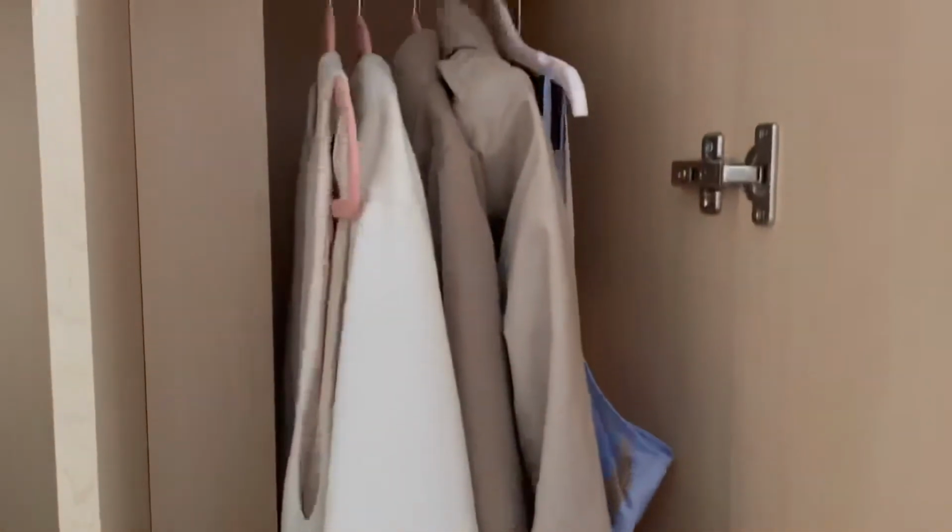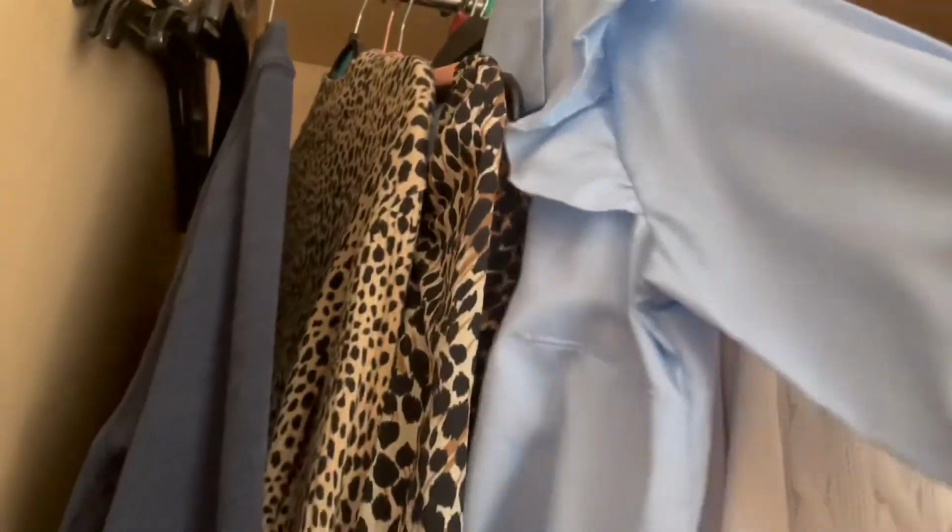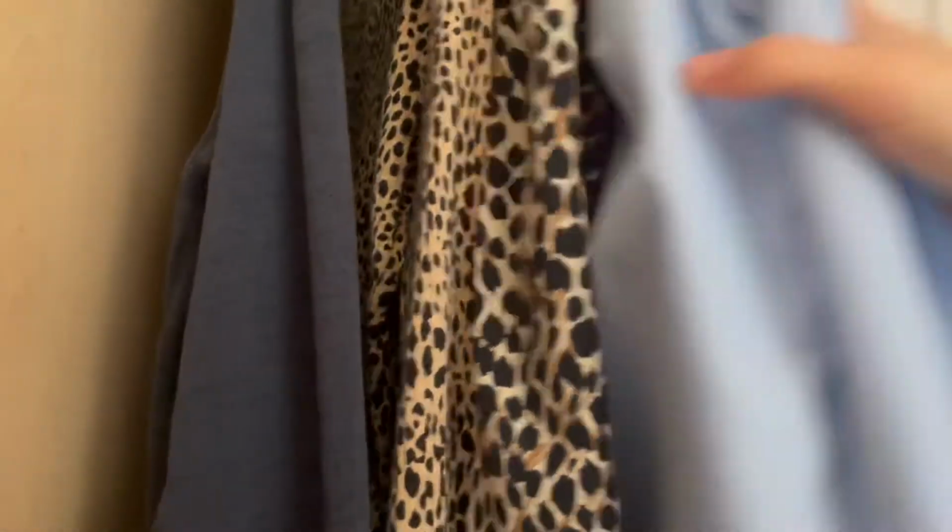And then at the bottom, I've just got some random stuff, so I'm not going to show you that because it's a bit weird. And I've got this blue Jack Wills jumper. I've got this leopard print top here, which is brand new Melville. And I have this leopard print Topshop top. I've got this absolutely gorgeous blue blouse, which is from Boohoo, I believe.